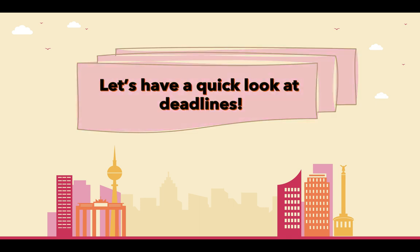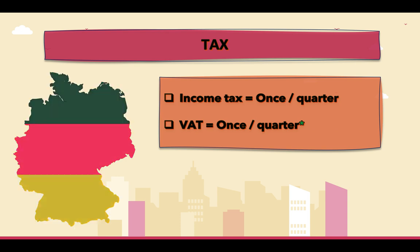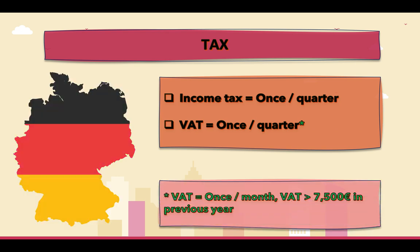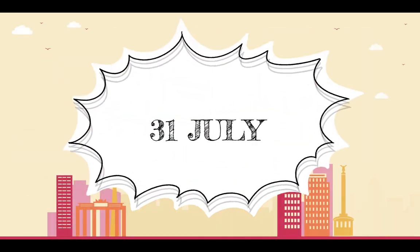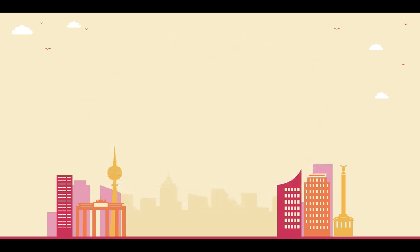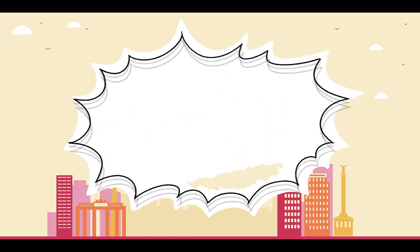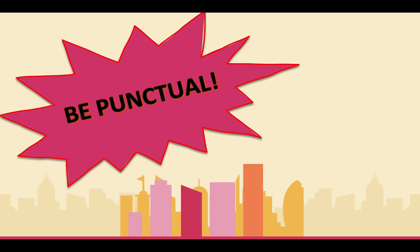VAT returns are filed quarterly, but monthly returns should be filed if the VAT paid in the previous year exceeded 7,500 euros. In any case, be it monthly, quarterly, or no preliminary returns, 31st of July is the day for filing an annual VAT return, following the end of the VAT year. For the second year, the deadline is extended until 28th or 29th February in case a licensed tax advisor prepares the returns. Be punctual and timely with all your tax payments.